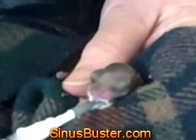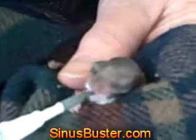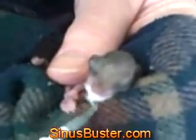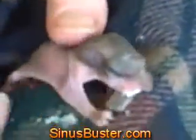As you can tell, this guy eats really well. And so basically, they have to be fed every 2 hours from this little syringe. And they're fed a special baby formula.